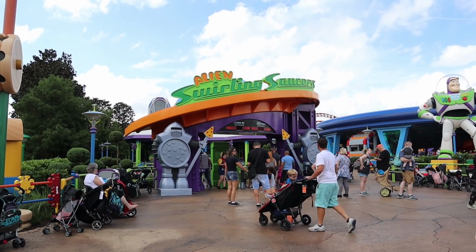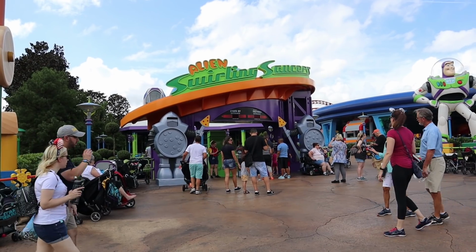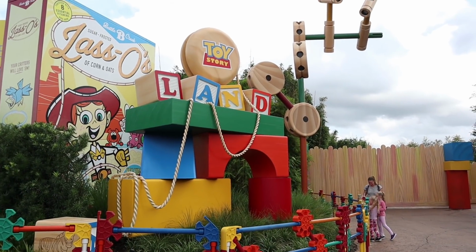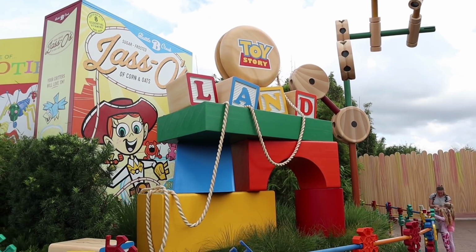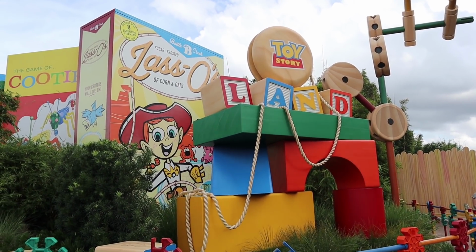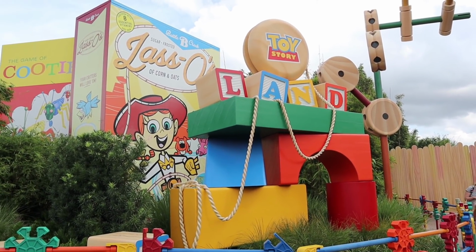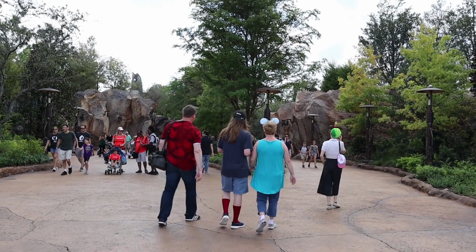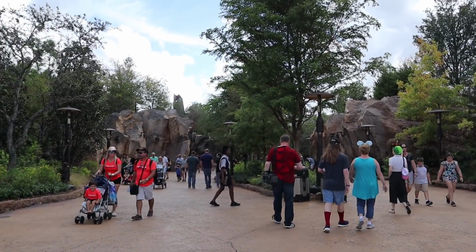I love it. Holy cow, it is a 60-minute standby for Alien Swirling Saucers. That's the longest I've seen it since it opened. Now what's interesting is the sign for the entrance to Toy Story Land at the exit to Galaxy's Edge is not decorated for Christmas. And there weren't a lot of decorations in Toy Story Land, so I wonder if they're just not done decorating yet, or if they're just not doing that much this year. So I was curious if a galaxy far, far away celebrates Christmas. Let's go find out.